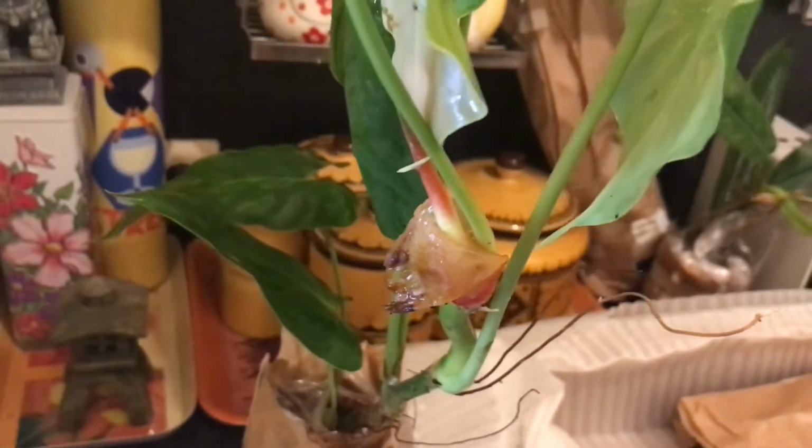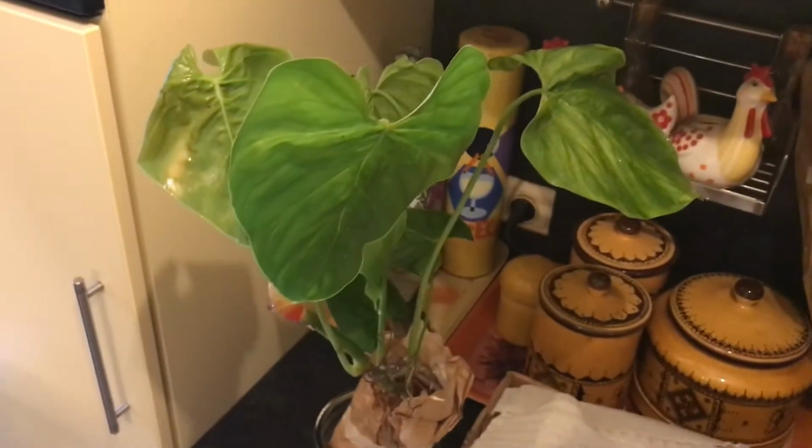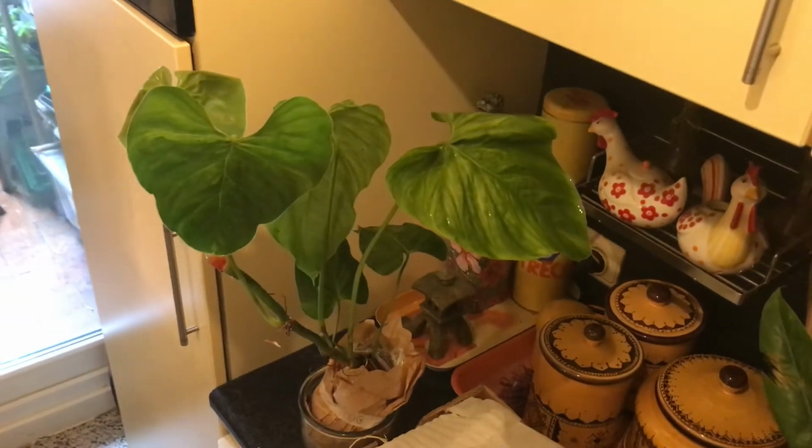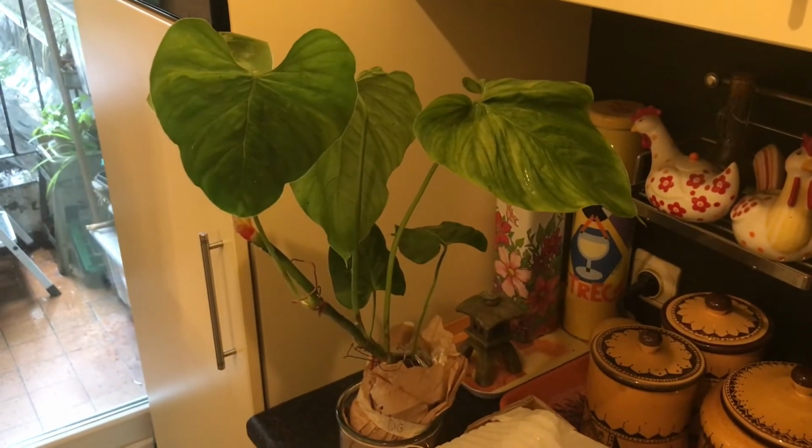Now I want to show you this red gooey thing. This is what's left of the cataphyll, the protective special leaf for the new growing point. If you see this, you should really try and take it all off the plant as soon as possible. The reason why is that if you leave it on, there is a risk that it will stick to the new growing point, which will rot because of the humidity and stickiness of this cataphyll.